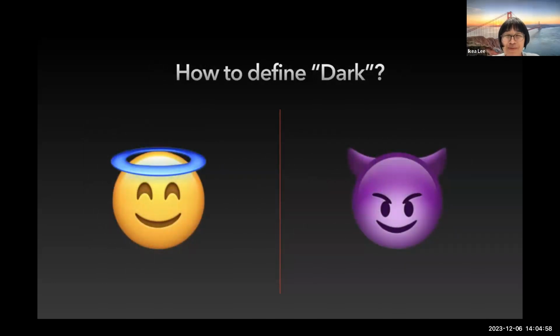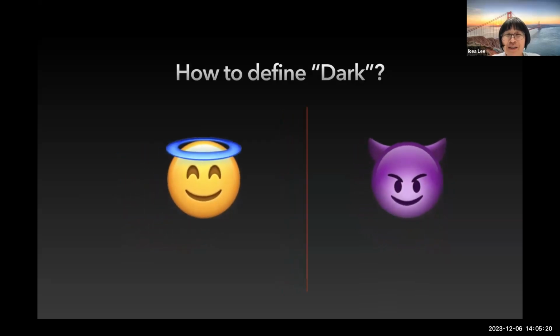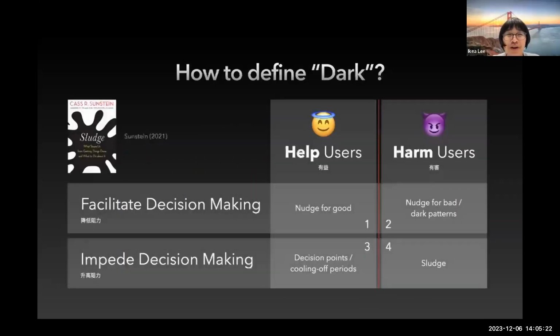Because many times when we are doing growth hacking projects in Lazada, for example, we are thinking, if this design actually will impact only 2% of the users, is it considered dark? It's like, do we really have a very clear line between the definition here? And after reading plenty of papers and finding the references, I think I found a better answer from Sludge.